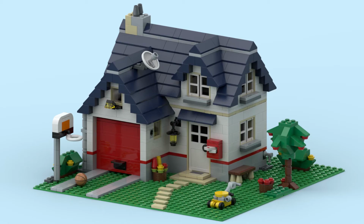And the first house of KikoTown is done! I like the blue roof, the bushes and the apple tree, and I should point out that the basketball is not part of this set.